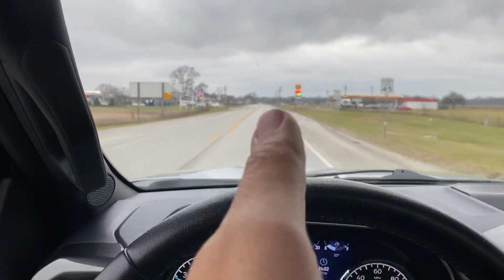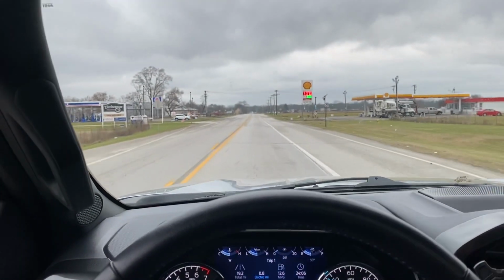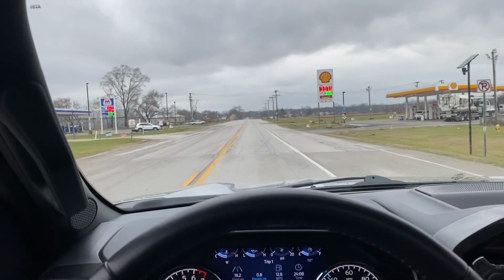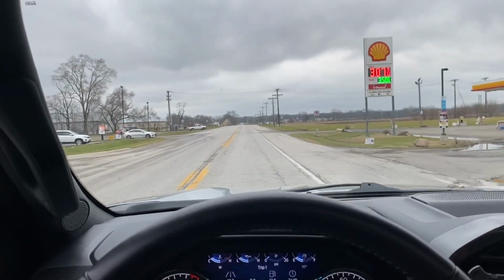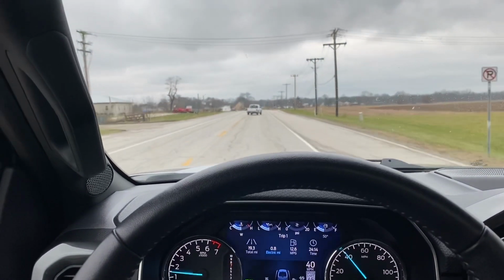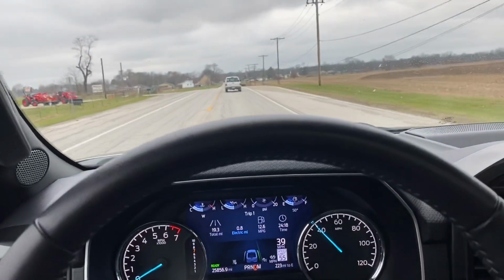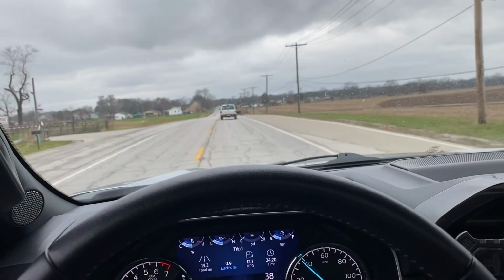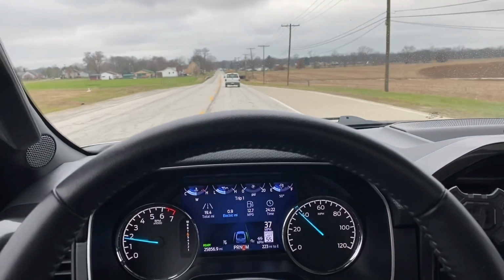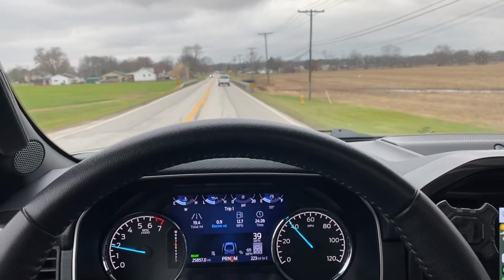And so when the trailer wants to sway, it really can't, because it's got the rear wheels of the truck blocking it from swaying, if that makes any sense. That front pivot point is anchored to the road, you might say. And so this system, the Ford lane centering system, might work just great with a gooseneck or a fifth wheel.